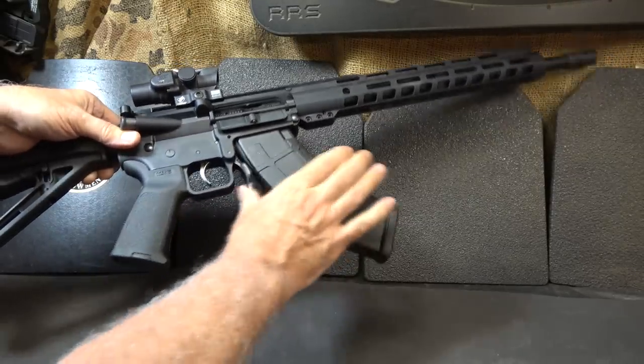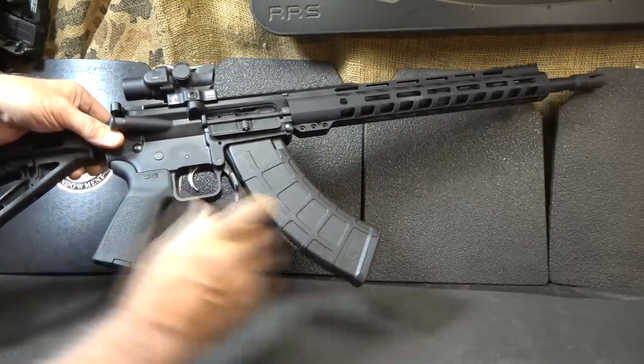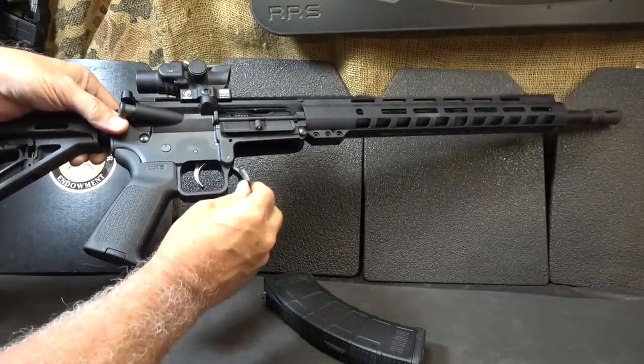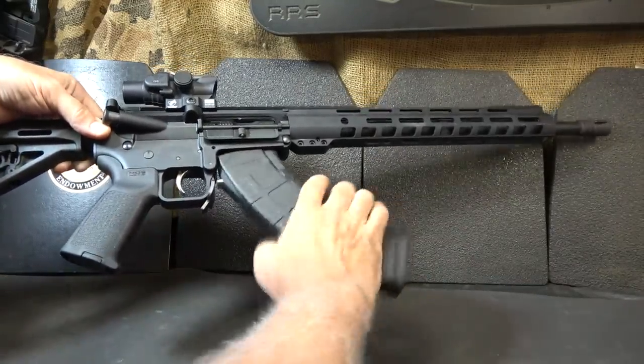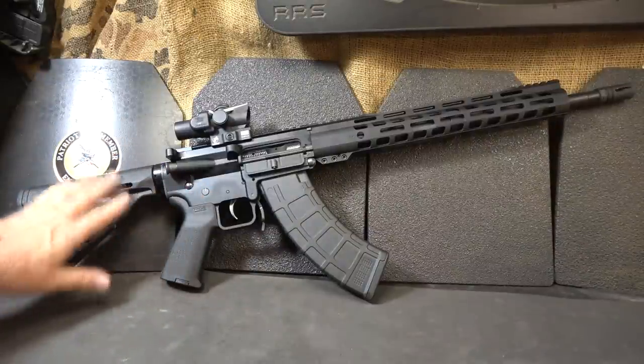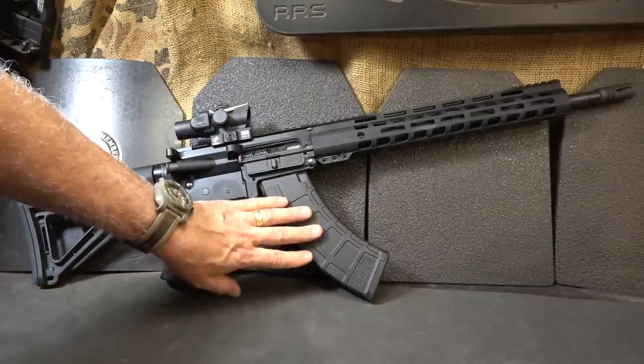And you have your magazine release right here. It's a large paddle. You can get it with your trigger finger like this, or you can grab it here. And it's ambidextrous. And it does have some grooves on here that make it easy to grab hold of. This particular model has the Magpul MOE furniture with a MOE stock and a MOE pistol grip, and again, your AK-47 third gen magazine.